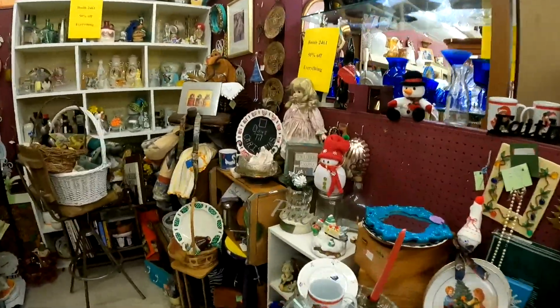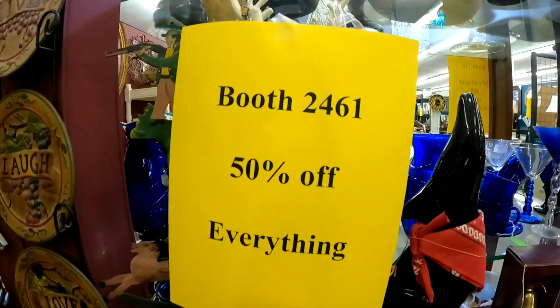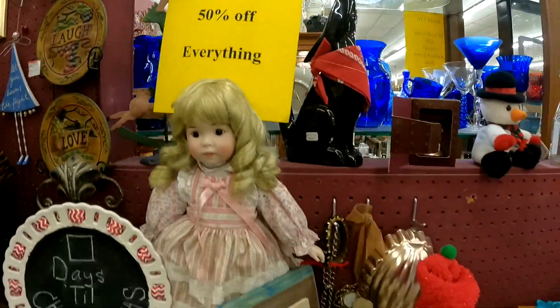So here I'm walking in. This one must be 50% off. Yes. Cannot resist taking a look at the 50% off booths.